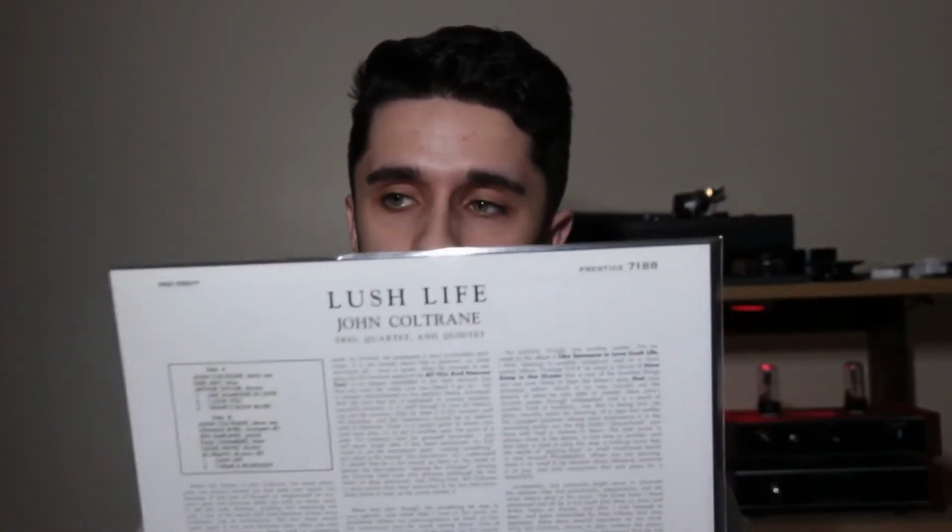John Coltrane, Lush Life. I mean, many of you know there was the Craft One Step. This is one of John Coltrane's best records for sure. The Craft One Step was going for $300+ before this was repressed. And I had the Craft One Step and sold it, and I now have this pressing, and it's very, very, very good. I highly recommend this.